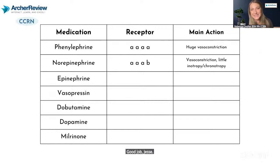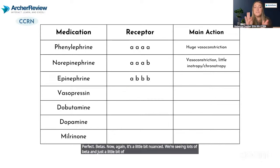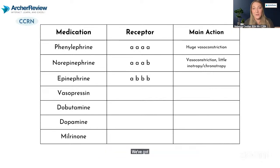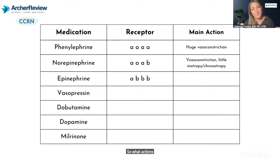Perfect. Betas. Now, again, it's a little bit nuanced. We're seeing lots of beta and just a little bit of alpha, but it's kind of flipped from norepinephrine. We've got more beta than we do alpha, but we do get just a little bit of alpha. So what actions can we expect from epinephrine if we've got all this beta?